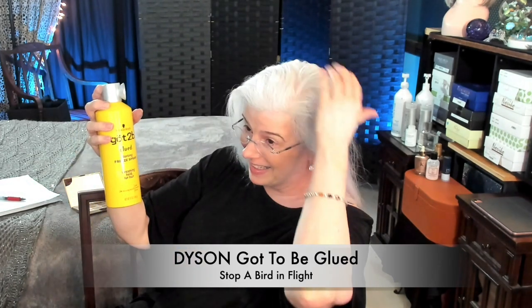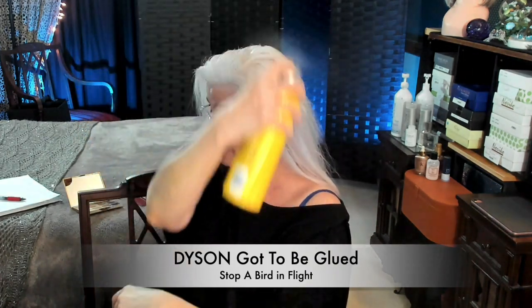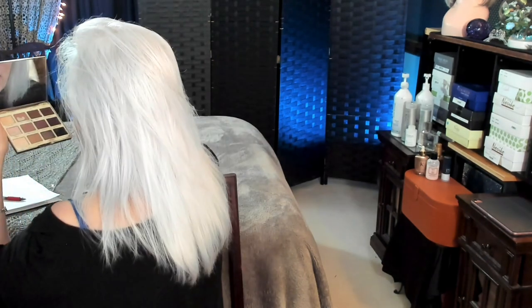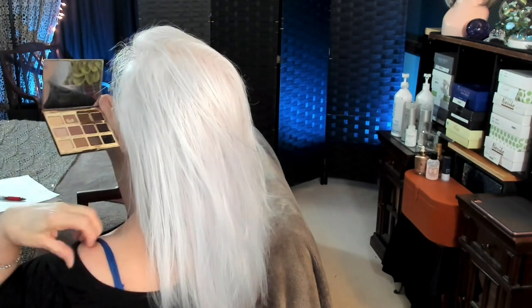All right. So I'll just basically put it towards the back of my hair and then have one more look, make sure no bald spots are showing, or pinks, make sure no pink spots are showing.